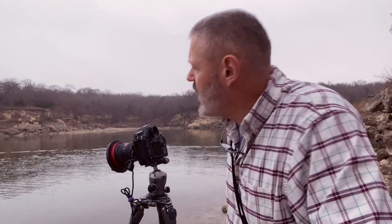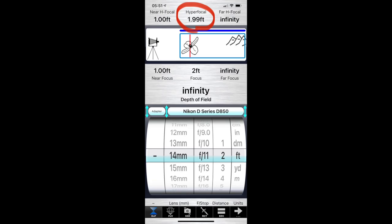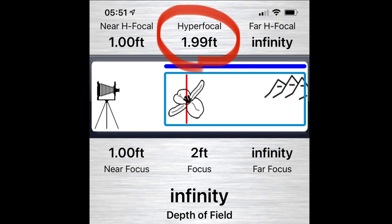You know, I do like a depth of field calculator. I use it quite a bit, actually. I think the advantage of it is getting an idea of where you're at in focus. For this scene at 14 millimeters, the hyperfocal distance is about 2 feet. So theoretically, if you focus 2 feet in, everything from 1 foot from the foreground to infinity will be in acceptable focus. And acceptable focus is like viewing an 8x10 print at a normal distance, as if you were looking at it on the wall.